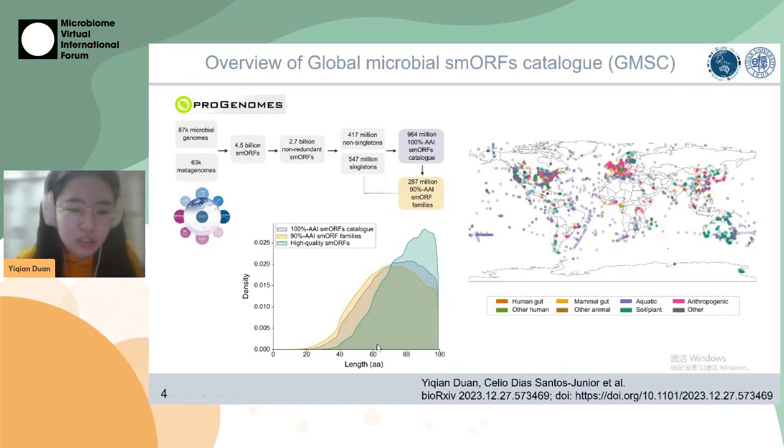The sequences in our catalog range from 9 amino acids to 100 amino acids, and our samples are mainly from human gut, soil, and aquatic habitats.